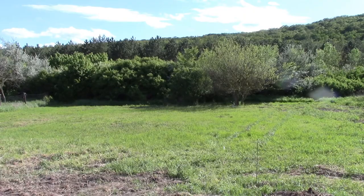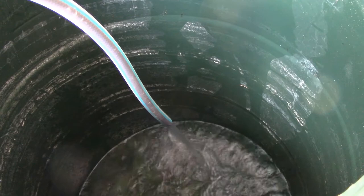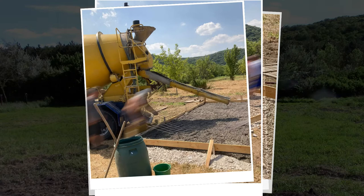We built the studio from scratch, on raw land, without any utilities to begin with. The first problem to be solved was the lack of water supply on the property. Why was that so urgent, you might ask? Well, step number one in the process of building the studio was the concrete foundation.